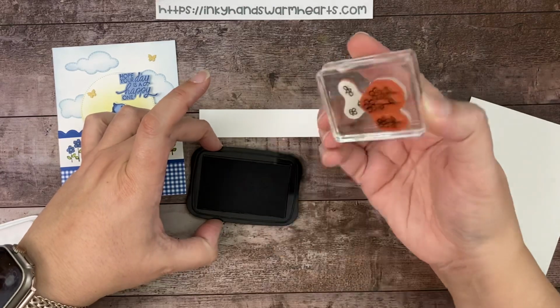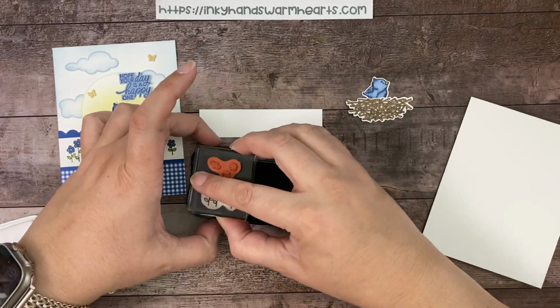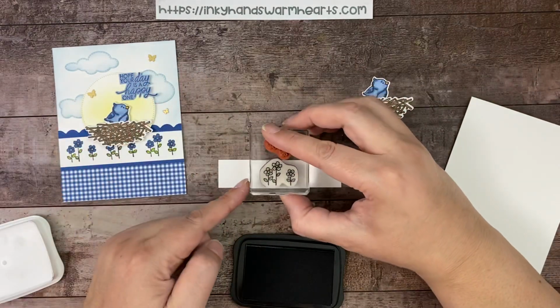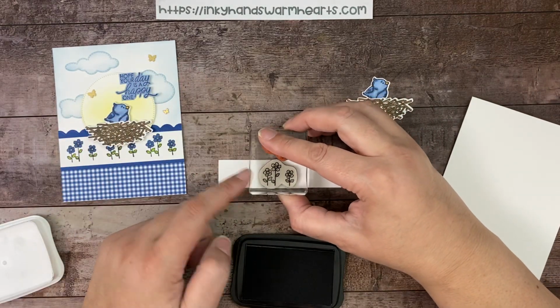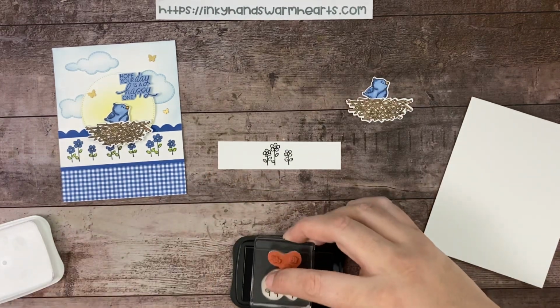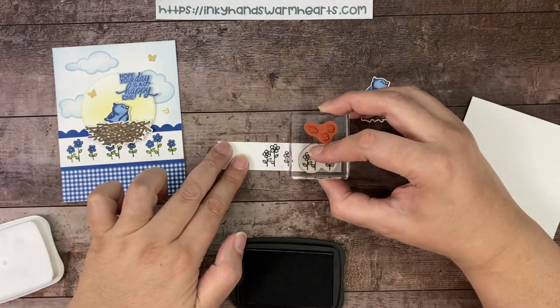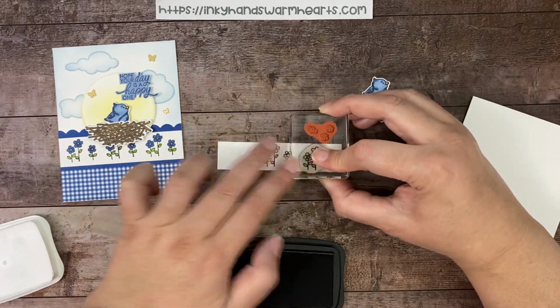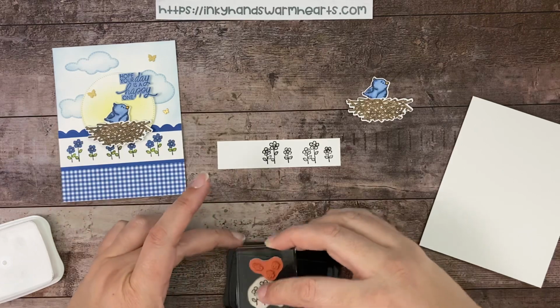So I just want to make sure I'm well inked before I try and do anything dangerous like stamping. Okay, so we're going to go ahead and press that into place, and we're going to do it 2 more times. So we're going to do one there. I just have to double check that I'm good. And another one on the other side.